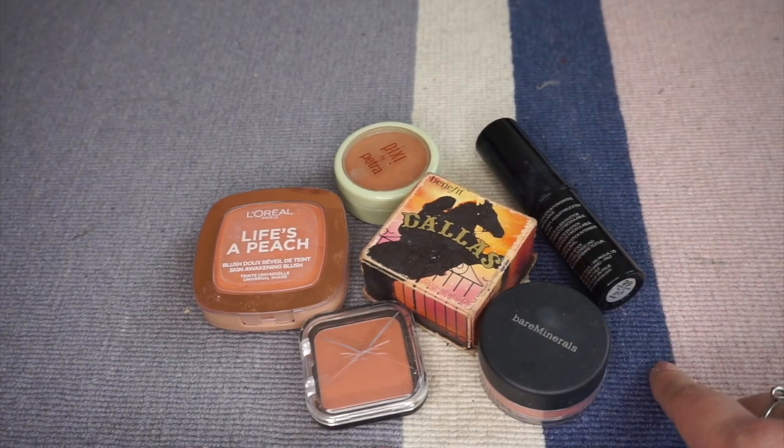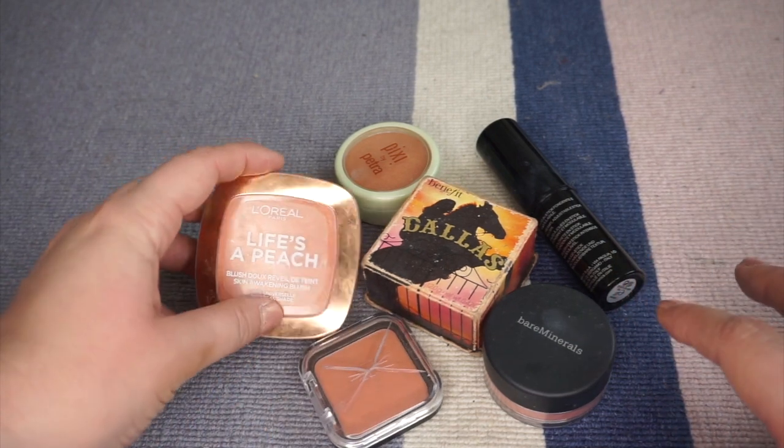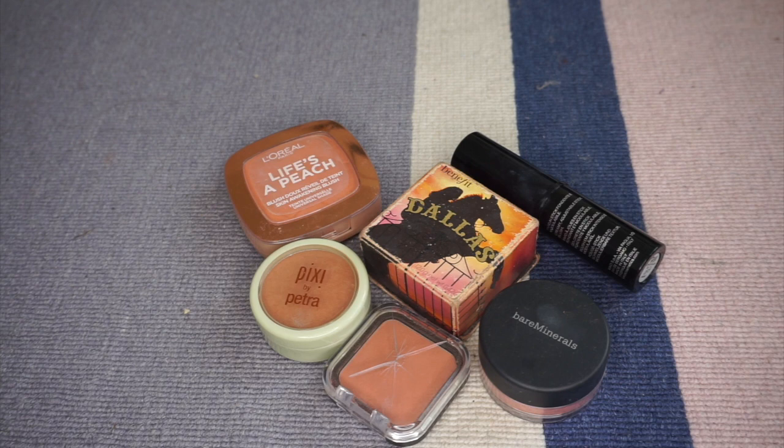So these are the blushes that I'm left with. There's still quite a lot, and to be honest, they're all kind of similar colors. This one's probably a little bit different. Not buying any more blush for a little while.